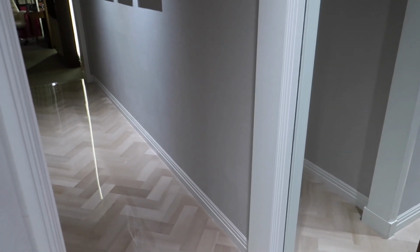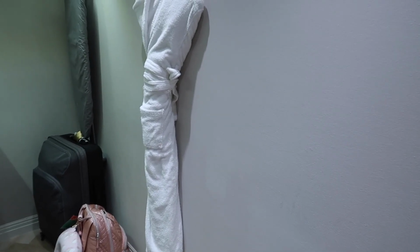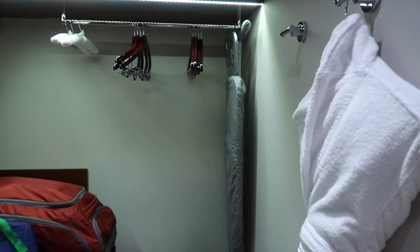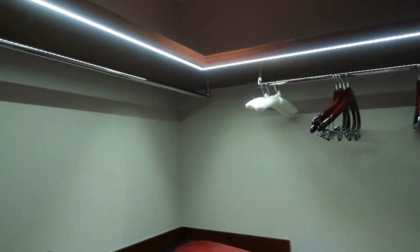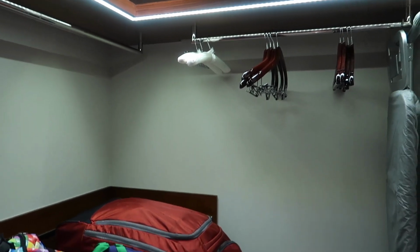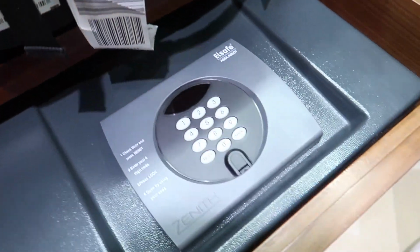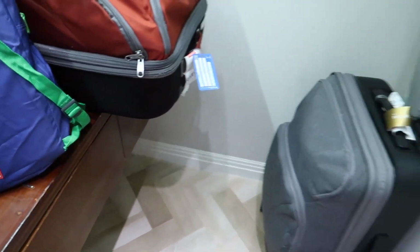Cool. Here is our room, and we are staying at the Taj Dubai in the business district right by the Dubai Mall and the Burj Khalifa. So right when you walk in, the closet, this is a little different. This is nice. It has lots of closet space, although not very many hangers, and place for your suitcases. And there's the safe right here. And I'm gonna assume these are drawers. Yeah, these are drawers in here.